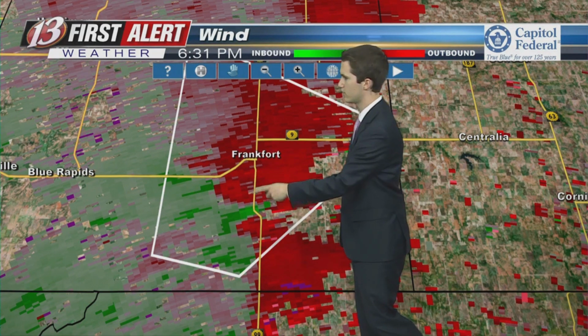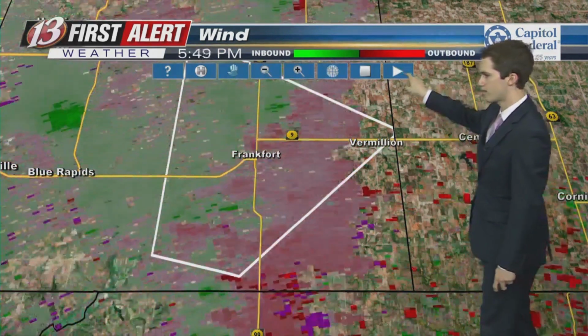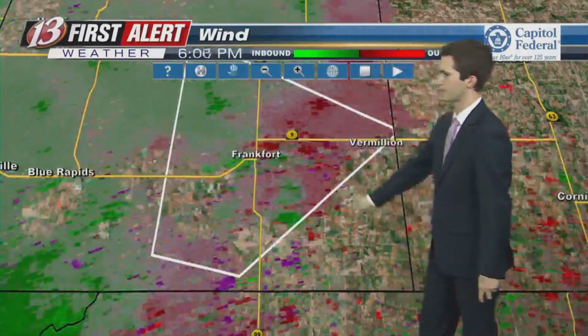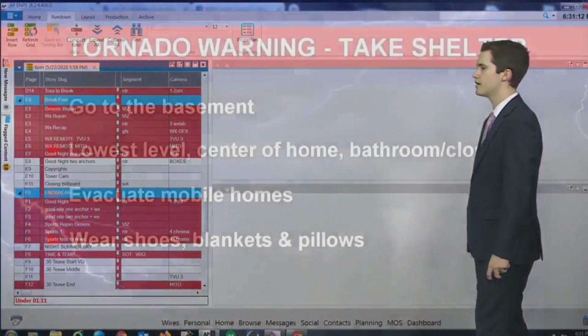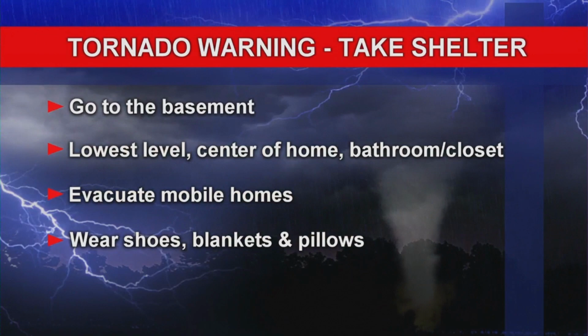Again, the rotation is right along Highway 99, just a few miles to the south of Frankfort. And again, moving to the northeast at around 20 to 30 miles per hour. So Frankfort, Vermilion, go ahead and take your tornado precautions. Again, if you take tornado precautions, the safest place to be is going to be the basement if you have one.